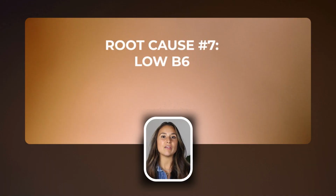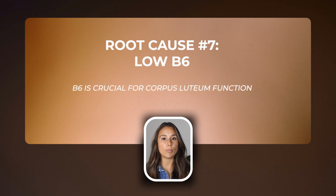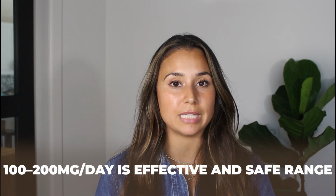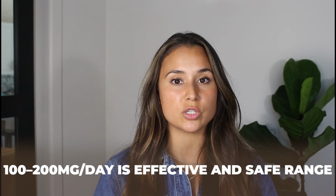Number 7 is vitamin B6. Vitamin B6 is an incredible nutrient for supporting the corpus luteum function. The corpus luteum is where progesterone is made. There's been research done that's shown that vitamin B6 intake of 100 to 200 milligrams when supplemented per day can actually help boost progesterone levels.